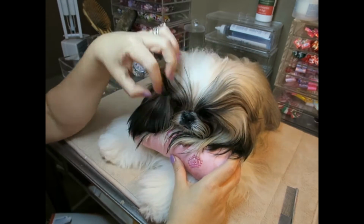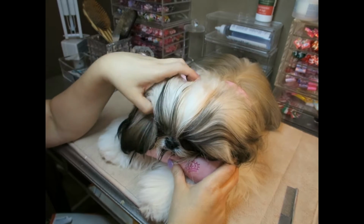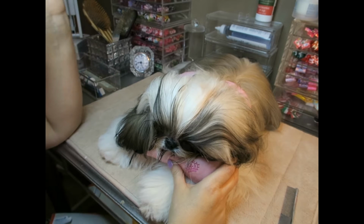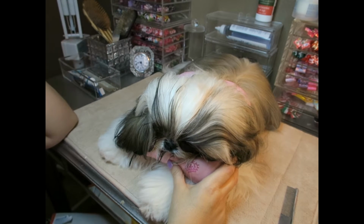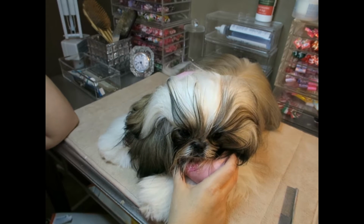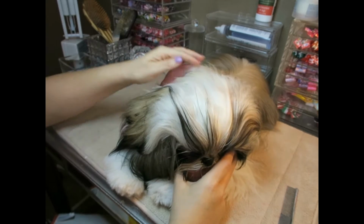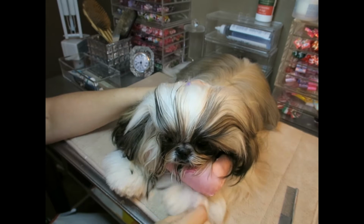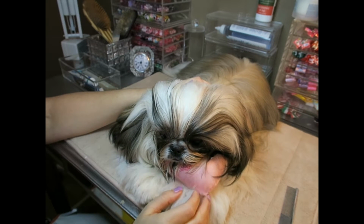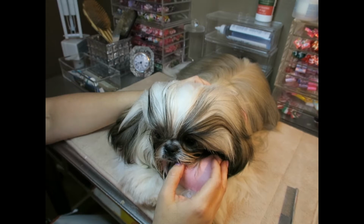Stassi does tear, so I want to try and keep her face as clean as possible and as tear stain free as possible. So I'm always trying to do things to help that situation, because we all know how frustrating tear staining can be. I've been watching a few videos myself, and I know that a lot of Maltese owners do this as well, so I figured I would try it with Stassi, and I wanted to share it with you guys because I feel like it's been working pretty well.